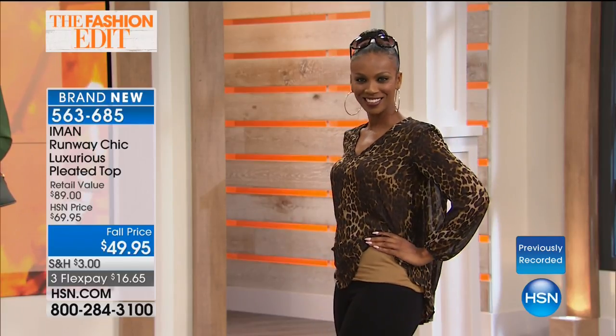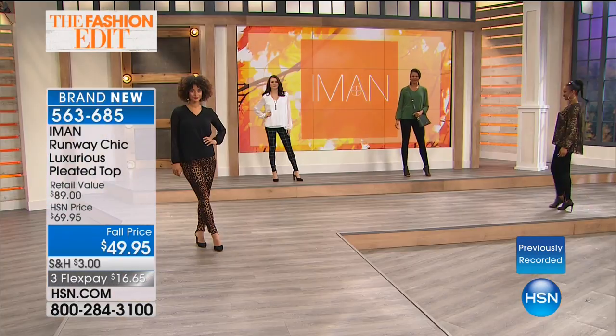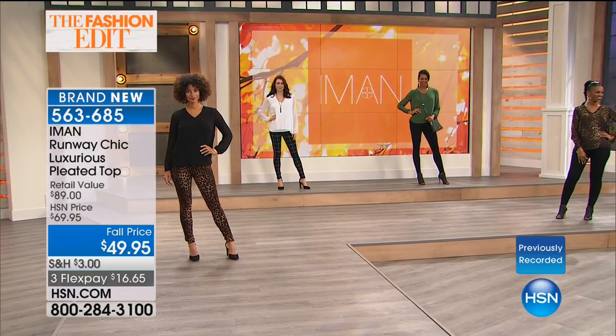You see, it's a nude lining, so it's perfect. You never see anything. It's like you're wearing a camisole. Isn't that cute? That is darling. Oh, I love that leopard back with the black, or even a red. She could even wear red shoes and have fun with red handbags and accessories.